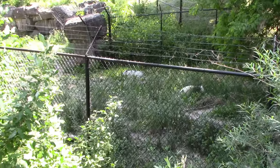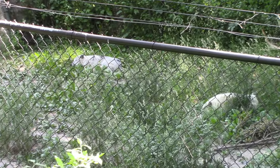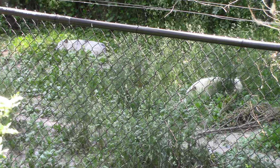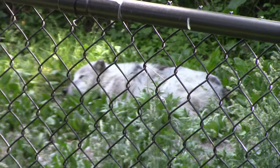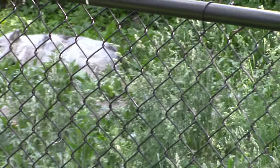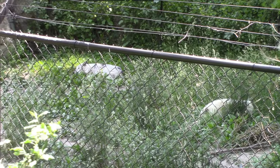All right, see two gray wolves now. Fantastic. Here we go. So I got a better view for you. It's really nice that this zoo has two different types of wolves, gray wolves and red wolves. The white one over here. Very nice. There can be gray.